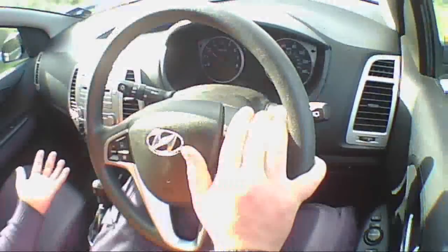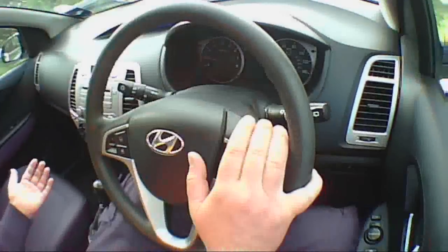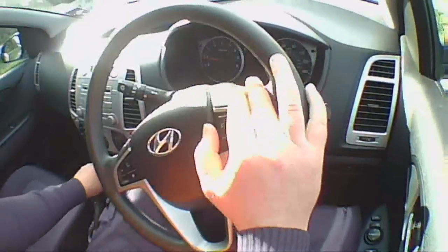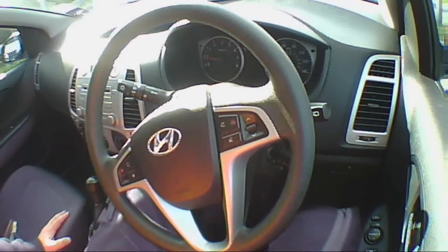Even now I put the brakes on, very firm brakes. I can apply gradual pressure, there's no grabbing at all, and that's what we like. So if you're thinking about buying one of these, take it for a test drive. I think you'll be very pleasantly surprised.